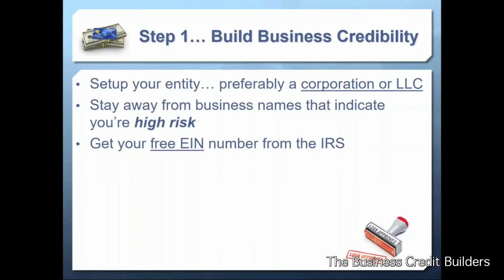You want to get your free EIN number from the IRS. It is free. A lot of companies out there make themselves look like the IRS. You get to the end of the process, they try to charge you money. Don't fall for that scam. EIN numbers are absolutely free.